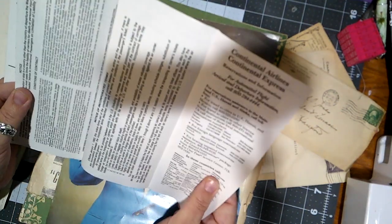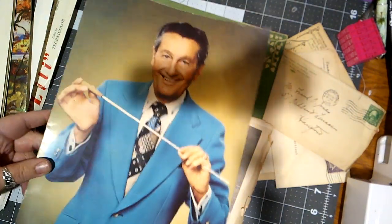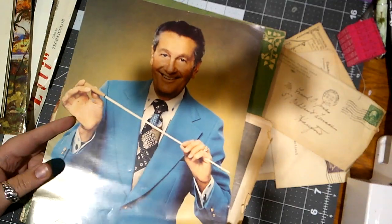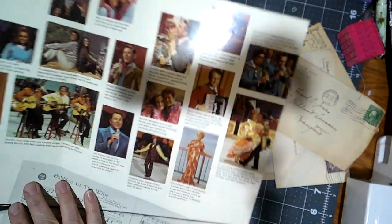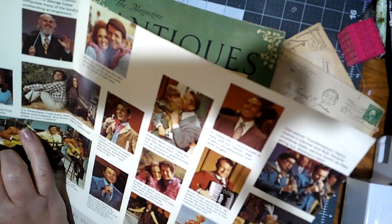Looks like just a little pamphlet. Probably not something I'd use. Okay, this is, what's his name, that my grandpa loves. Not my grandpa, my grandma. Lawrence Welk, is that who that is? Yes. Lawrence Welk, right there.